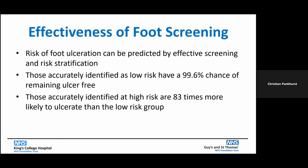The effectiveness of foot screening. So we see that foot ulceration can be predicted by effective screening and risk stratification. It isn't important who undertakes the process of diabetes foot screening, provided they have the following: that they've got adequate competency and training, that they have the right tools available, such as the 10-gram monofilament and access to the right information, and that they have the knowledge of the action required depending on the risk status of the person with diabetes whom they're seeing. An ability to provide the right information to the person at the right time is paramount.